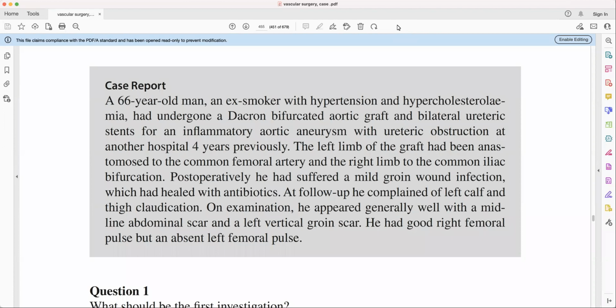At follow-up, he complained of left calf and thigh claudication. On exam, he appeared generally well with a midline abdominal scar and a left vertical groin scar. He had a good right femoral pulse, but an absent left femoral pulse.